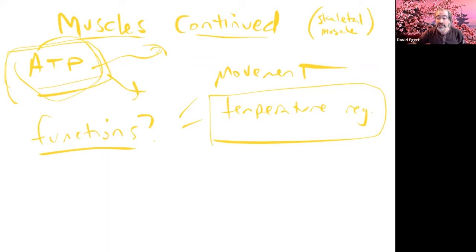It's actually just taking advantage that contracting muscles releases heat. So shivering is generating heat. Normally you move around and the heat's the waste product and you just notice you're getting hotter or warmer, but you can also operate the muscles explicitly for the intention of warming up your body and not actually moving or going anywhere. So muscles are helpful for maintaining temperature regulation.